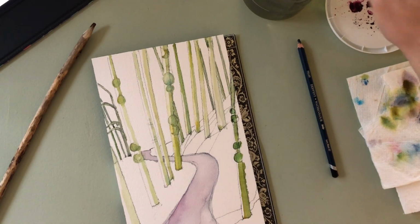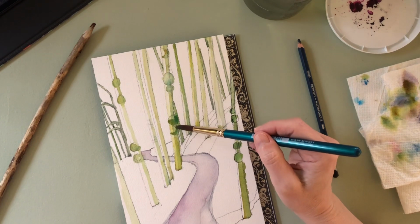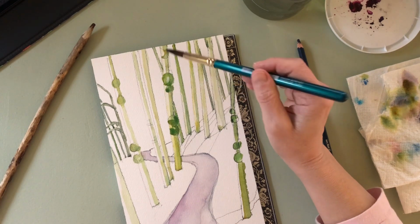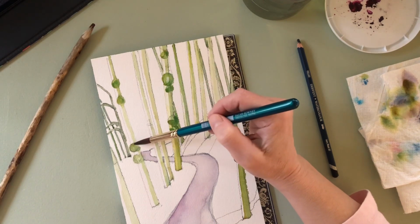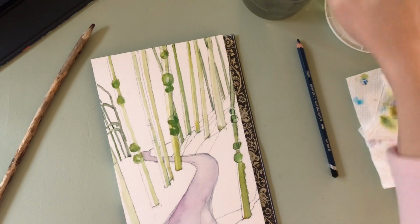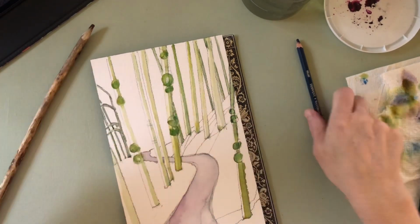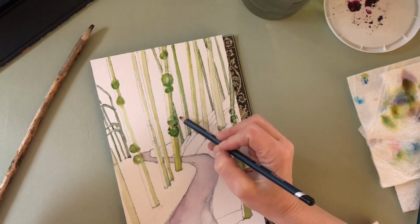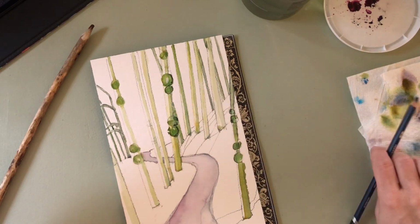Do you ever wonder what those knobby things are on the trees? Probably a bunch of you know. I've seen them in all different sizes. And when I was getting ready to make this video, I actually looked it up because I was like, what is that? What are those lumpy knots on the trees? They're called burls. In the United States, they're called burls. If you're in England, they're called burrs.